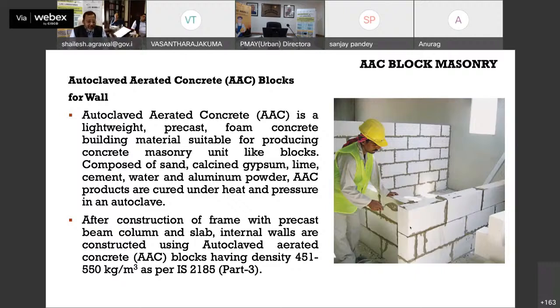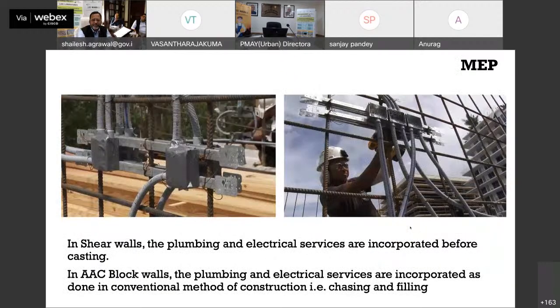And being three times lighter in weight means the overall load of the building gets considerably reduced. And what does that mean? If you have overall load reduction of the building, your foundation sizes will be less. Also, always keep in mind, the heavier the structure, the more earthquake load it will attract. So the lighter the weight, the less vulnerable it is to earthquakes. Okay, so AAC blocks are being used here.